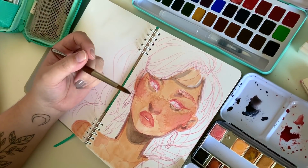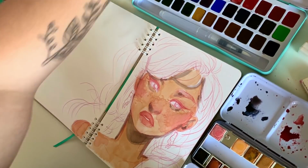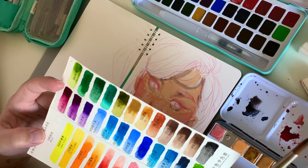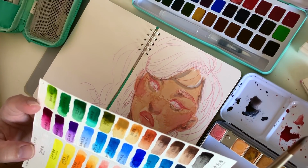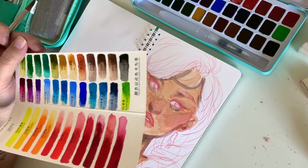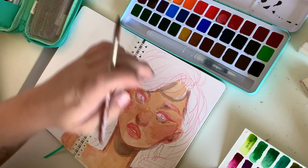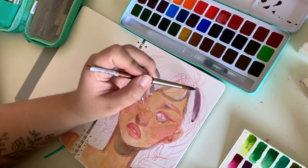Okay, so I think I'm mostly done with the skin. What color should I make her hair? I'm gonna go through this thing. I definitely want it to be dark. So maybe I'll just go with a dark gray. The usual purpley gray blue hair, maybe. Let's see. What color is this? Ooh, yeah, that's good. Okay. So much lighter.